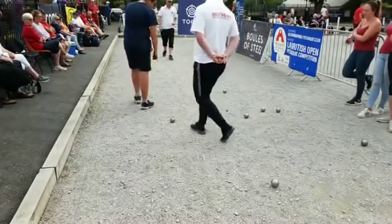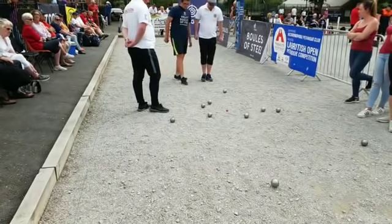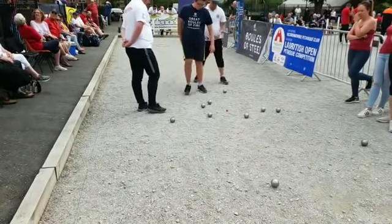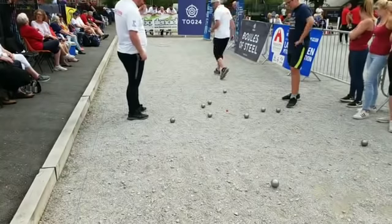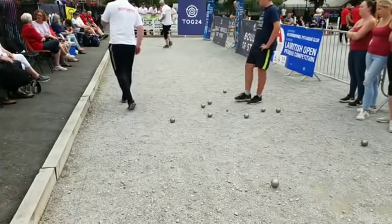So, not sure if that's changed anything. It might still be 2. Possibility it's 3. But difficult to tell from here, as is always the case. I think it's a 2 behind at counting, and I'm not sure that last ball played is quite close enough.